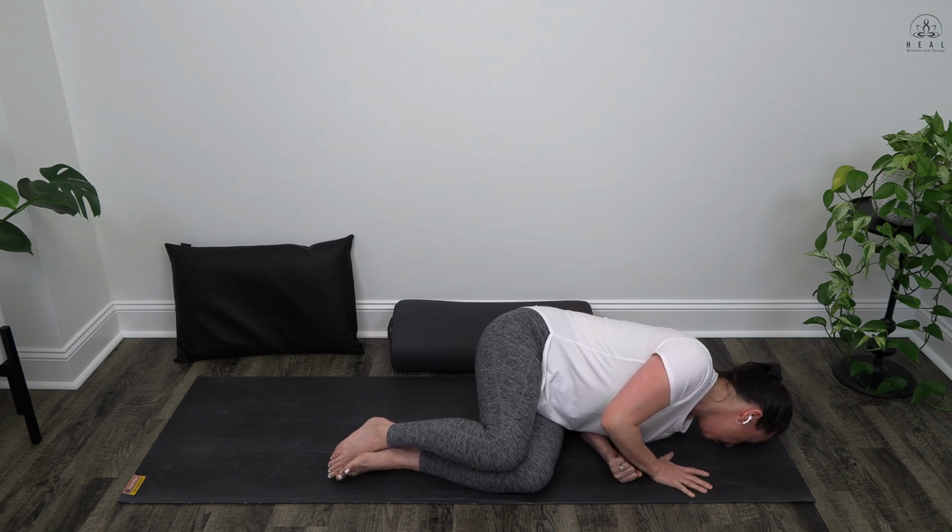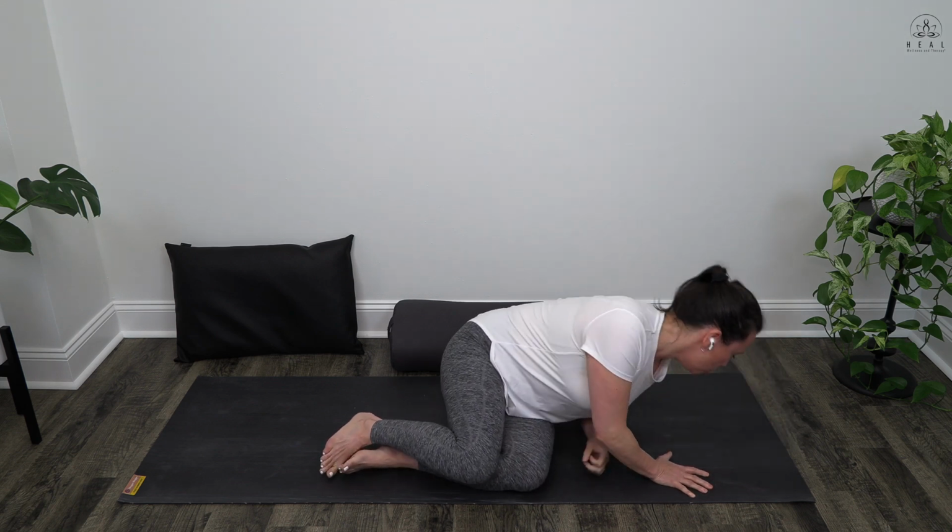All right, bottom elbow, top hand. Take a deep inhale. As you exhale, push yourself back up. Keep your head rotated to 45 degrees. You've got it. Now gently bring your head to the center. Gently sweep your feet to the right.